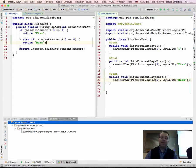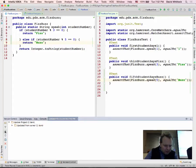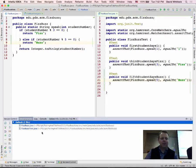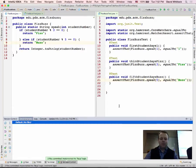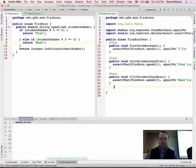Do you want to commit? I'm going to commit, and I commit from the IDE. Oh wait, here we go. Local changes. There you go. Cool. Let's see here. Implemented the buzz logic. Commit. Yay. Okay, back to you.